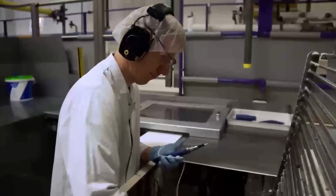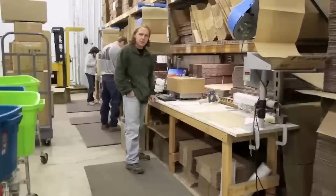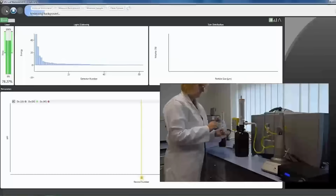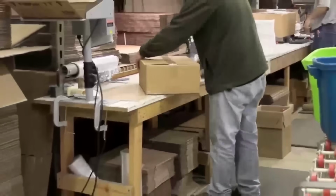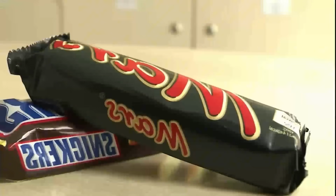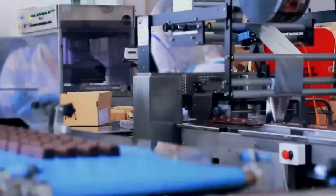finished goods warehouse. Before we go further, it's important to recognize the role of Mars factory control systems in managing this entire post-production phase. All equipment is integrated into a centralized manufacturing execution system, MES, that tracks every product in real time. Each bar, box, and pallet carries data, embedded in barcodes or RFID tags, about when it was made, on which line, using which ingredients, and under what conditions. This traceability is a cornerstone of food safety compliance and internal quality assurance.